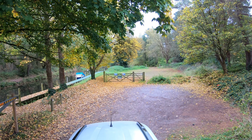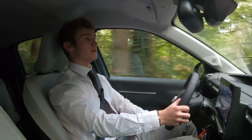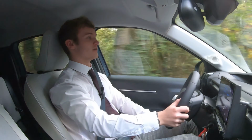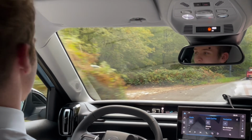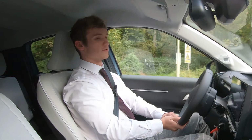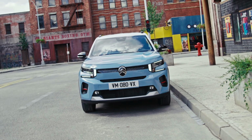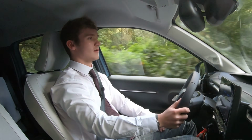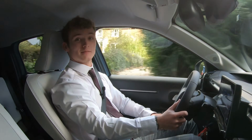I'd say with these, with the Citroen as well, with this Monte Carlo Blue as the no-cost option, for a change with a new release of a car, you're actually getting a very desirable colour as standard. So finally, you can stray away from your maybe a bit more tame whites and blacks and greys and get something a bit more exciting.